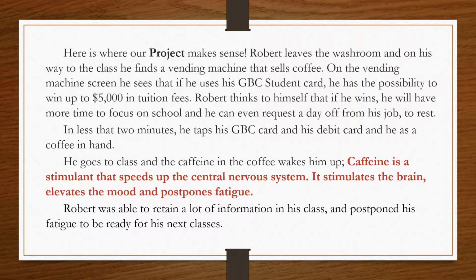Here's where our project makes sense. Robert leaves the washroom, and on his way to class, he finds a vending machine that sells coffee. On the vending machine screen, he sees that if he uses his George Brown College student card, he has the possibility to win up to $5,000 in tuition fees. Robert thinks to himself that if he wins, he will have more time to focus on school, and he can even request a day off from his job to rest. In less than 2 minutes, he taps his George Brown College card and his debit card, and he has a coffee in hand. He goes to class, and the caffeine in the coffee wakes him up.